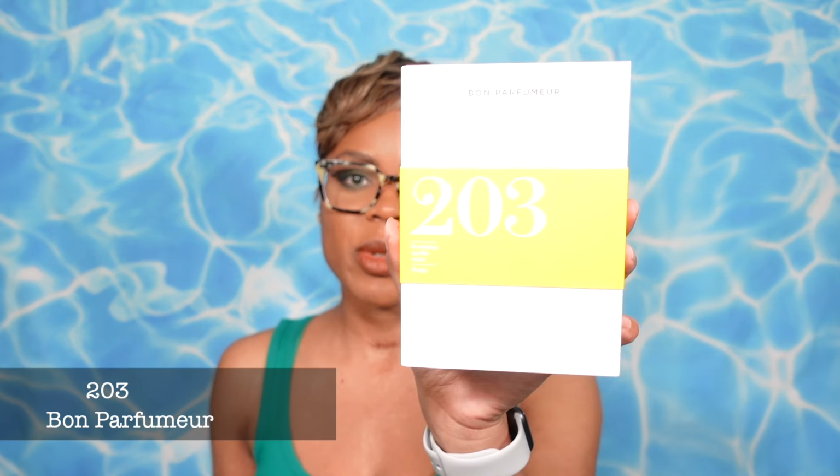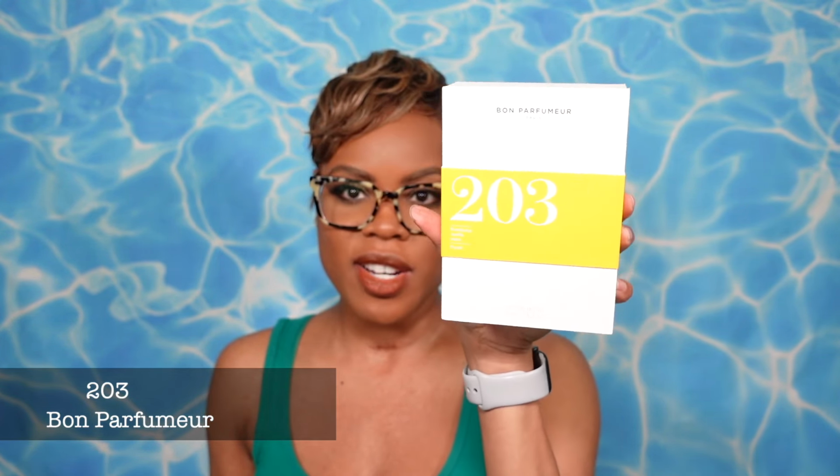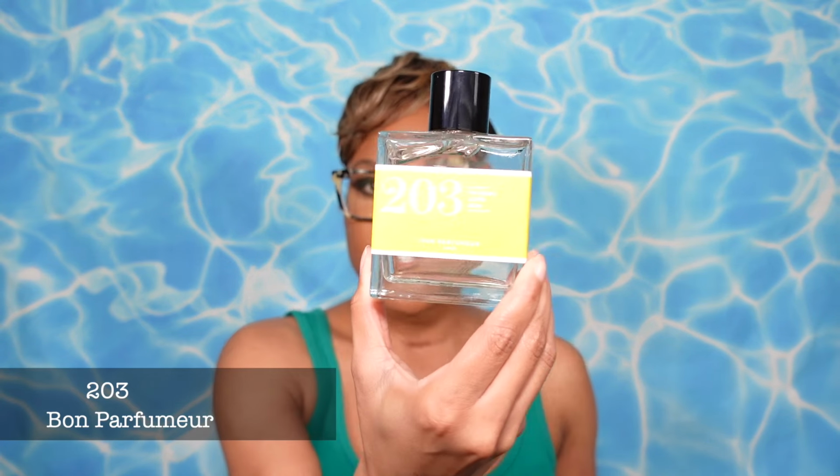This next fragrance was kindly sent over to me from the brand, and this is from Bon Parfumer, and this is number 203. Okay, it's really bright with my lights, but number 203 is part of their fruity line. Here is the bottle, and I just read the notes and I was like, I feel like I'll probably like this, so I just went ahead and eyeballed it, and that's what we had sent over. So y'all, it has top notes of pear, then we have raspberry and neroli. Heart notes, y'all, are jasmine, rose, and blackberry, and then we have base notes of whitewood, musk, and vanilla.